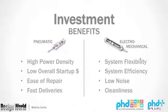Efficiency by consuming less air, or less power, we kind of talked about. The air compressor is running regardless of whether your pneumatic actuators are running or not. It's got to keep those lines pressurized, whereas your electromechanical only consumes power when it's necessary. So this can be a solution for some of the corporate green initiatives that are coming about.